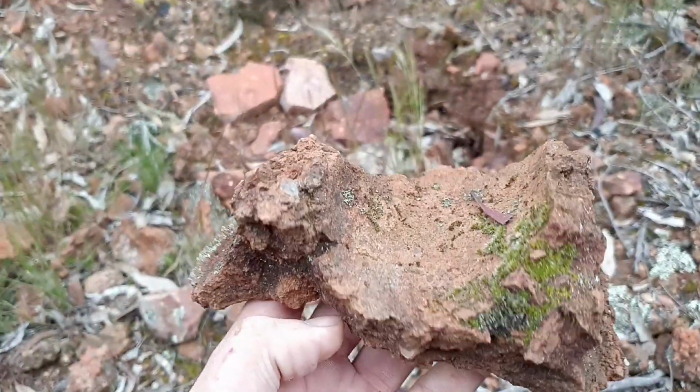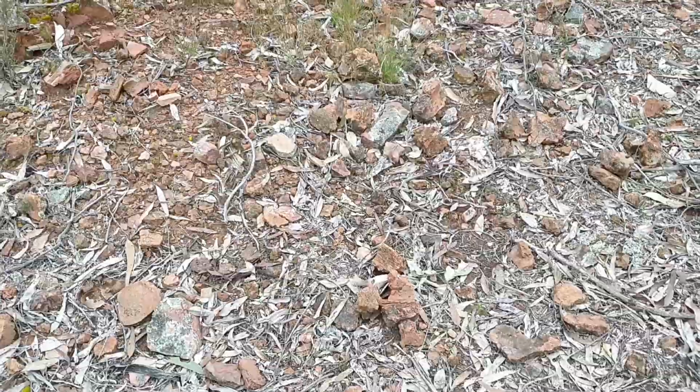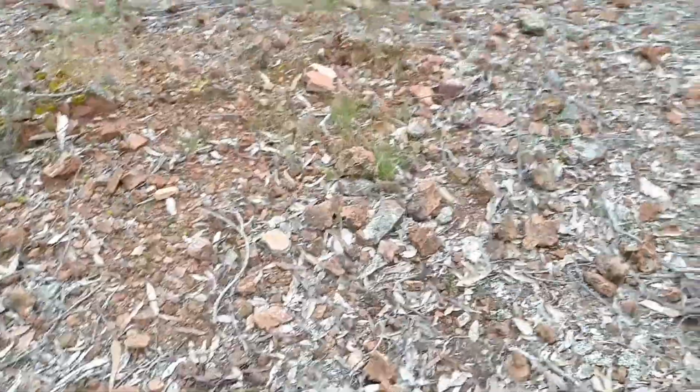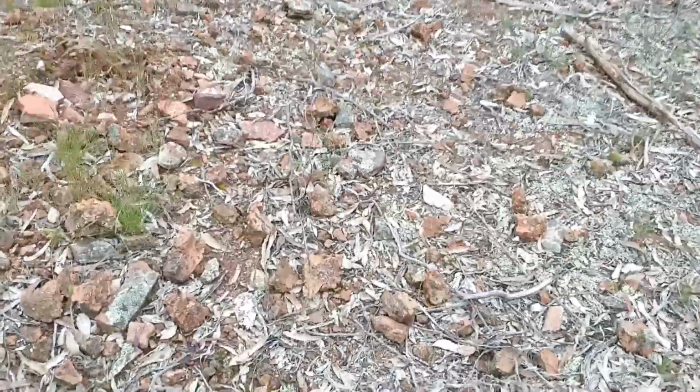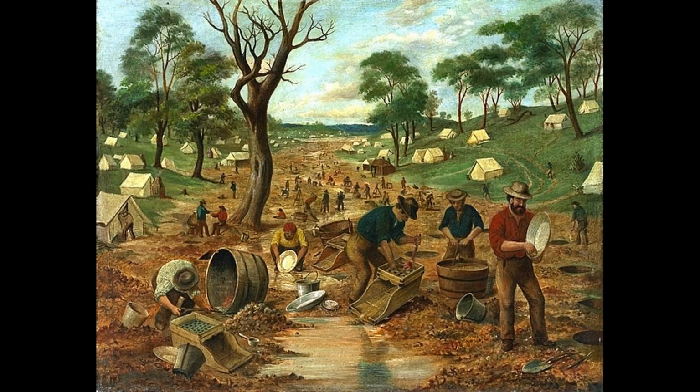Look, here's a better one. It's a really clear pipe-like form. So I don't know what else it could be other than a furnace. Although I guess we are in the middle of a gold field. There would be hundreds of people in this area working it, so maybe it's an oven, because, you know, they need to eat. But I don't know.